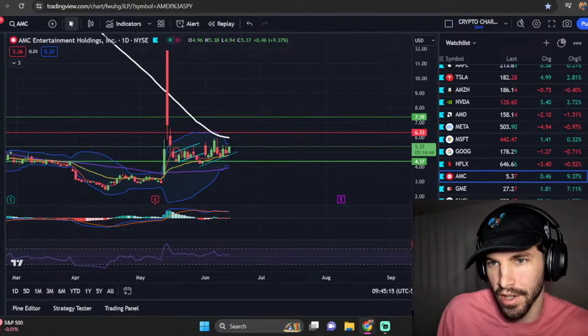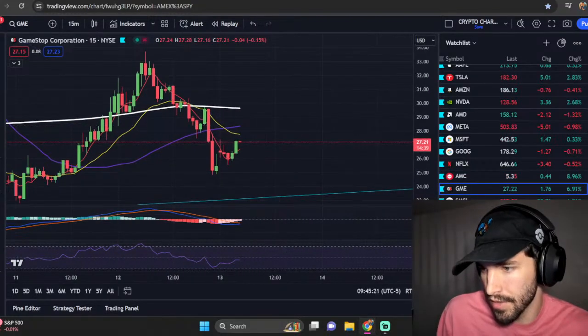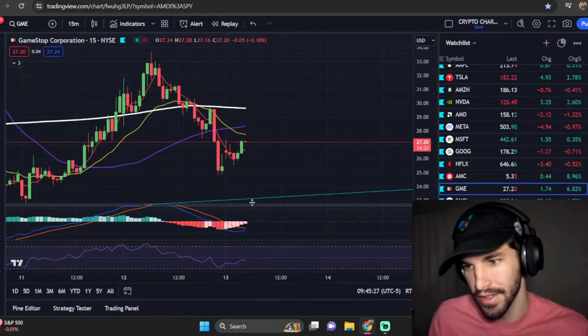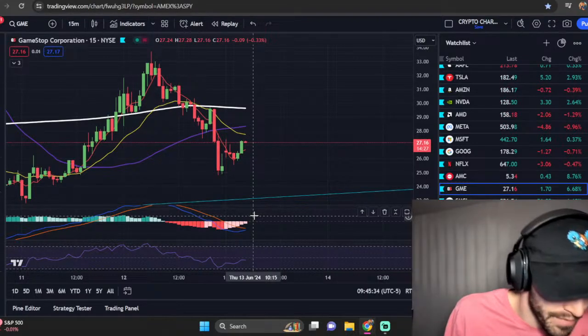The daily is starting to curl up too. All right, these 15 minutes really matter. But notice how the timing of the 15 minute is right with the event. Isn't it funny how your indicators just line up that way? That's why I just do indicators, guys.